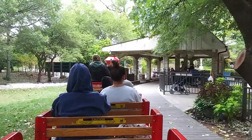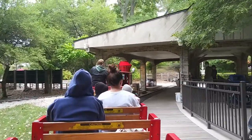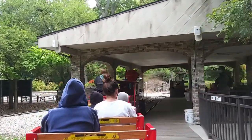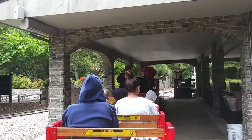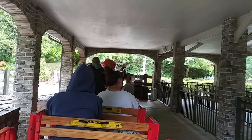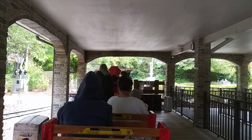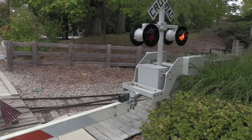All right, we are back at the station. We hope you enjoyed your ride today. For your safety, we ask that you please remain seated until the train comes to a full and complete stop. As a reminder, masks are required in this area. Everybody, please practice social distancing while you enjoy the rest of your day here at the Fort Wayne.